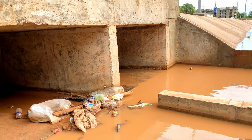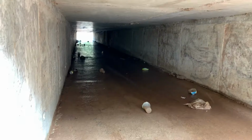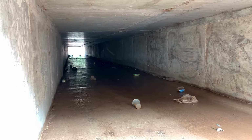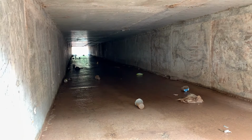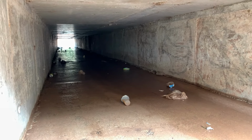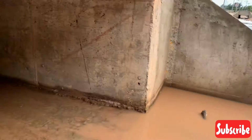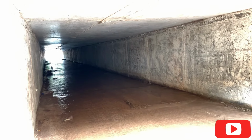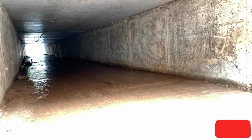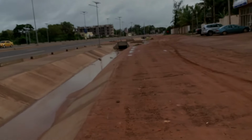This system is amazing. Most of the water goes into here and then goes to the other side of the tunnel. Look at it. I think it's clear from here. So if I happen to enter into this tunnel, I will just come out of the other side. This is the second one. It's thick. This is amazing.